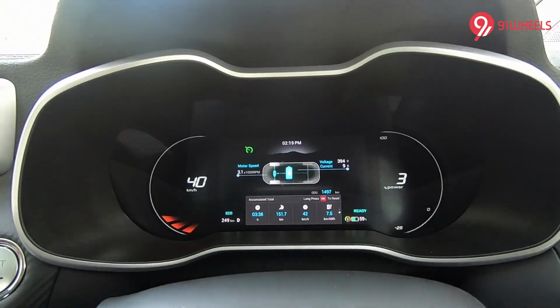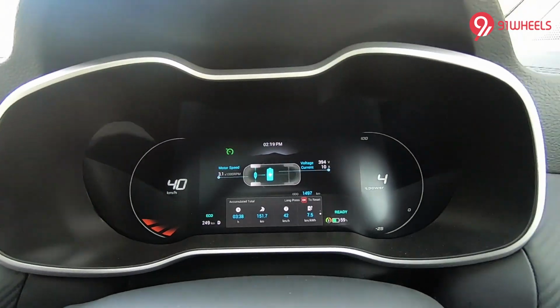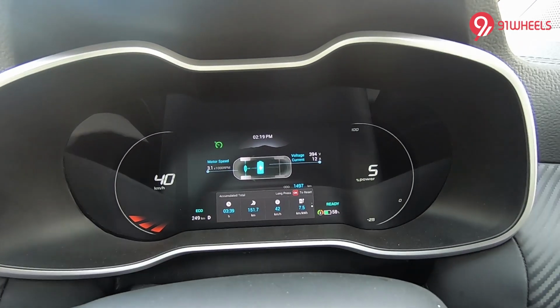150 kilometers done. Range is somewhere around 250. Charge left 58%.